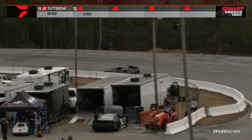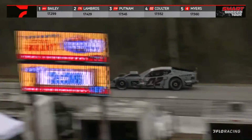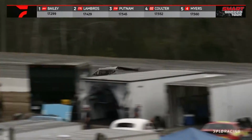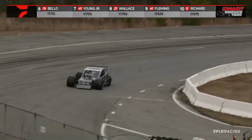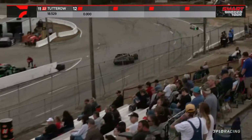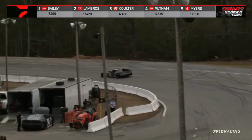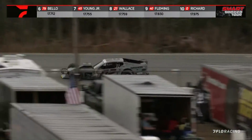Fourth quick, first lap. 17.552 for the Florida driver. Beautiful gray Ghost 02 machine. Sideways in the middle of the corner. He caught it. Saved that race car. Coulter to the line. Third quick. 17.456 for Joey Coulter.